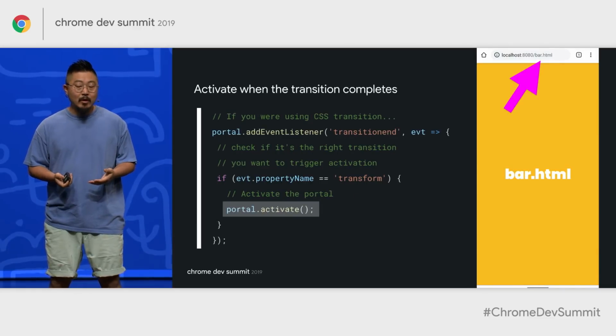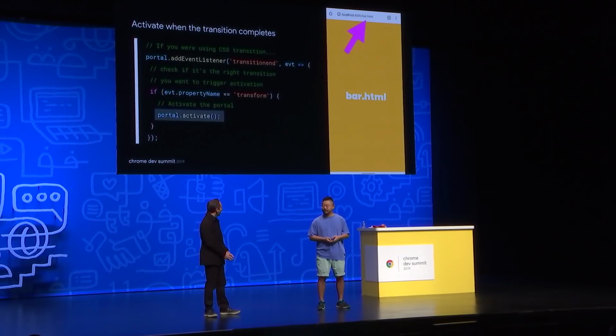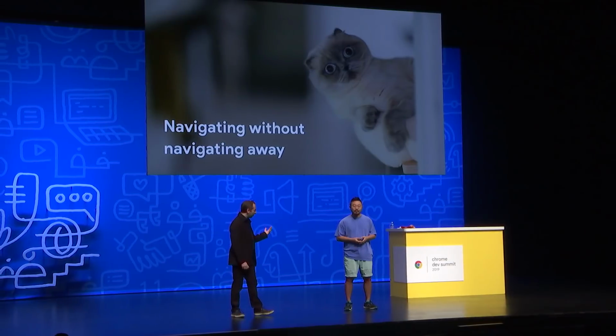When the CSS transition completes, there will be a transition end event being fired. Listen to that event and then activate. And voila, you now have a smooth transition despite being an MPA. That's pretty cool. But, I mean, yeah, it does look much better.